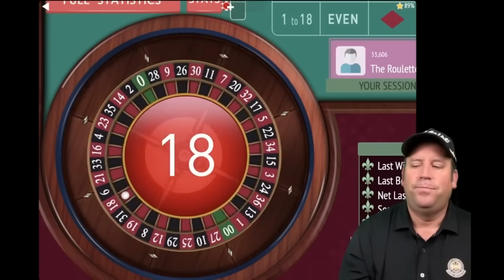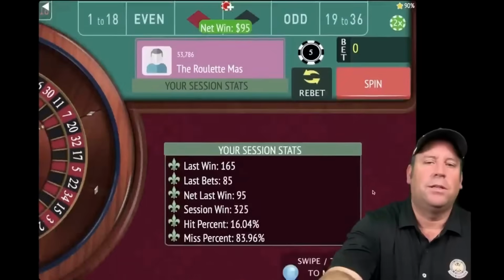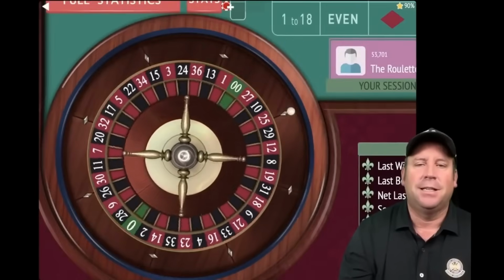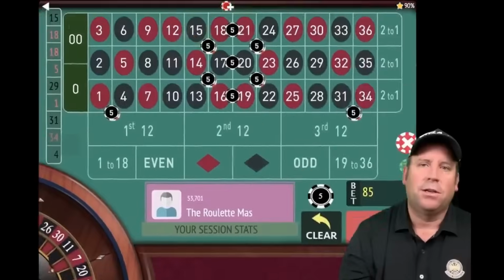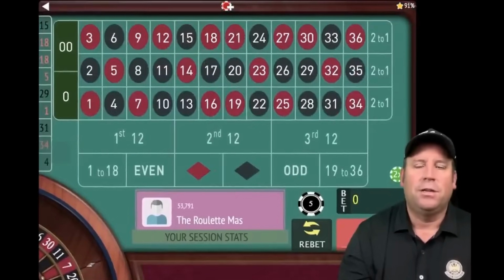That's an 18 red. All right, there's a $95 win. So hit the golden circle again. We're already up $325. That's fantastic. Again, $2,000 bankroll system. If you wanted to go to dollar units instead of $5 units, you just divide that 2,000 by 5 and get 400, and there you go.